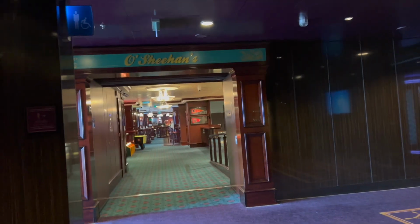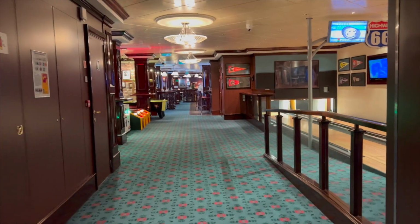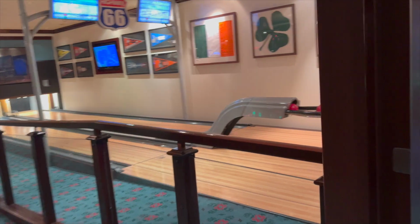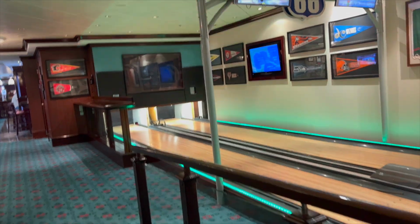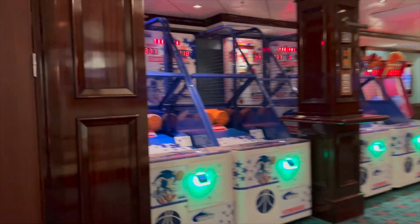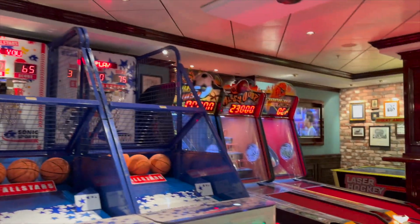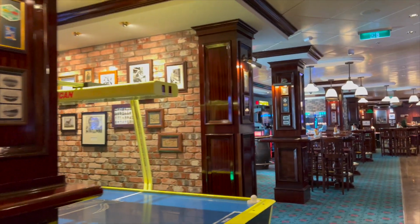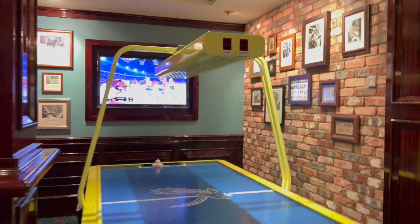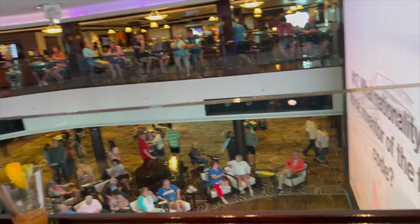Outside the theater, deck 7 forward, is the other part, I guess you'd say, the front part of O'Sheehan's, which is kind of like a game room. It has a bowling alley right here. I mean, it actually works. We watched people bowling the other night, along with some basketball games, some game room games. Looks like air hockey, as well as, you can see the TV with the games going on. And again, this overlooks the atrium area down onto 6.